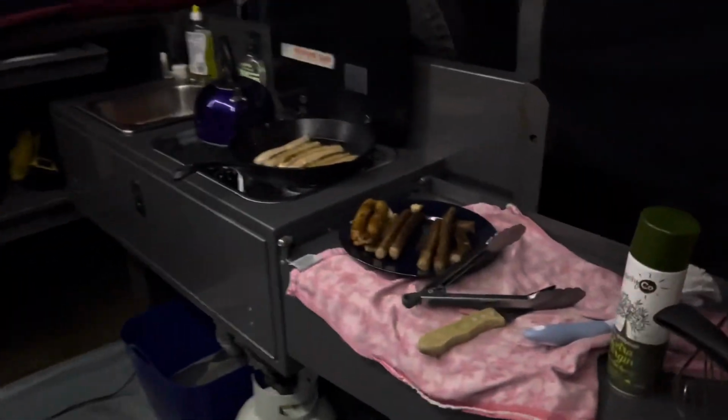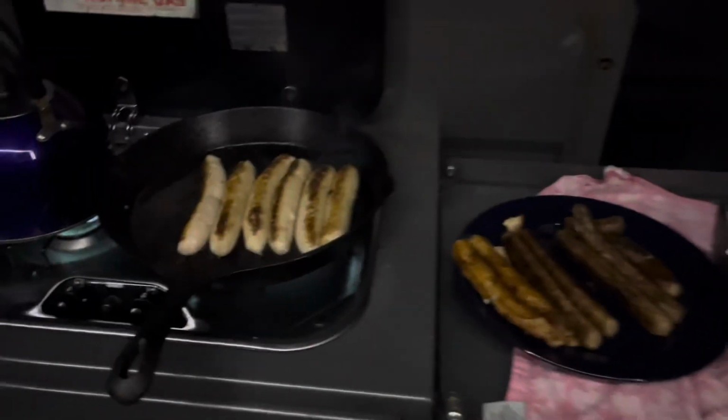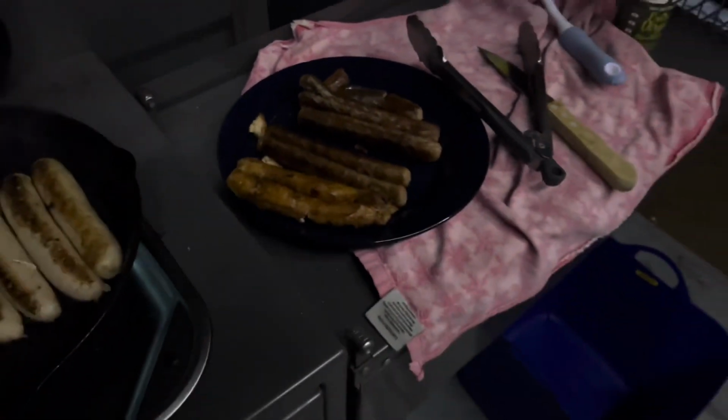What's cooking? Got some snags. Where's the chef? Here's the chef. Thanks for cooking, chef. Got some chicken snags. What are these ones? Beef snags. Easy snag night. Can't go wrong with the snag.